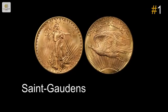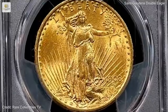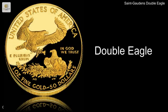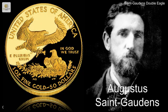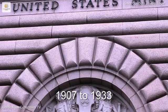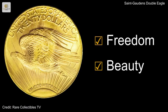And finally, number 1, St. Gaudens Double Eagle. Not only is it one of the most beautiful gold coins ever made, but it's also one of the oldest. It's a $20 piece dubbed the Double Eagle, which was designed by Augustus St. Gaudens and produced by the United States Mint from 1907 to 1933. It screams freedom, beauty, and everything awesome about America.